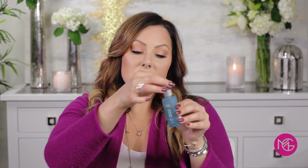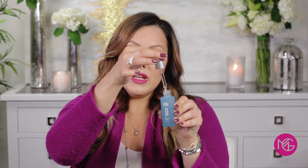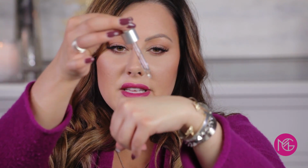After I wash my face and I do my glycolic toner, then what I do is I put a little hyaluronic acid on, and then I put my moisturizer on top, and what it does, it almost intensifies your moisturizer, if that makes sense. The texture of it is really cool. This one is by H2V, but let me show you guys the appearance of it.